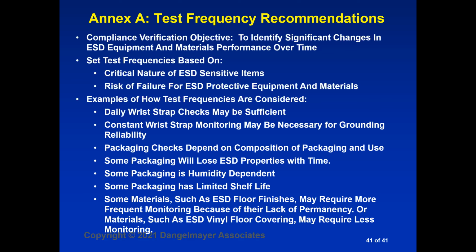Some packaging loses its ESD properties with time. So you need to periodically check not only the packaging that's out in the work area, but also the packaging that's in the storeroom. Because if it stays there too long, it'll lose its ESD properties. Some packaging is humidity dependent. It won't work at very low humidities. Some packaging has a limited shelf life. It loses its ESD control properties.